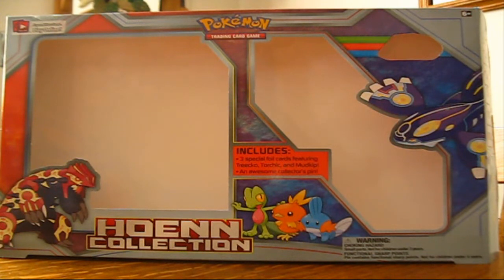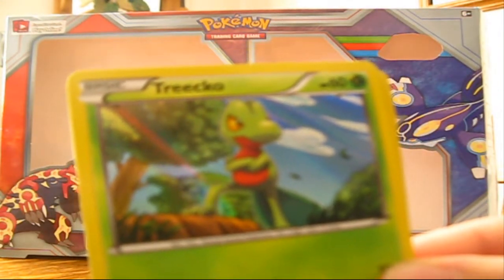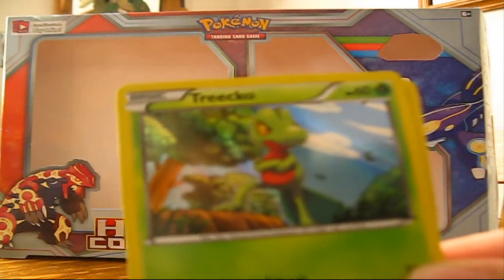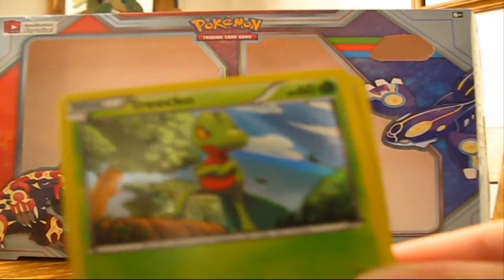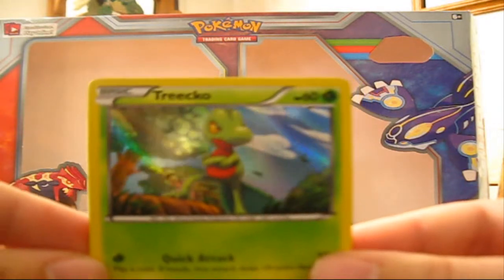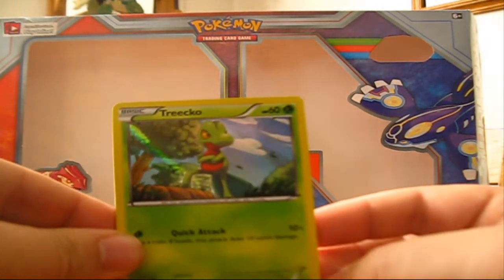As with the treasure chest, we do have... Oh, these guys are ugly to look at. Let me move this somewhere on the ground, I guess. Move this so I can actually use my elbows to try and... my mouse is in the way, of course. All right. It's kind of hard to see, especially with the hollow foil, but pull it back a little bit. There we go. We got a Treecko, and these are the promos.